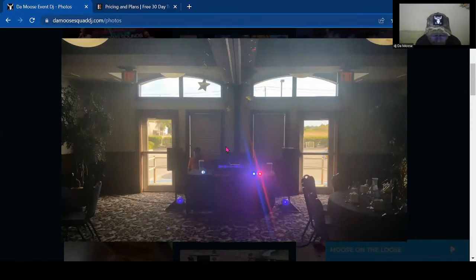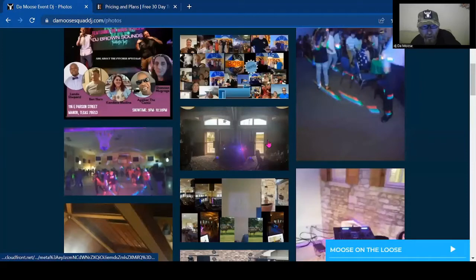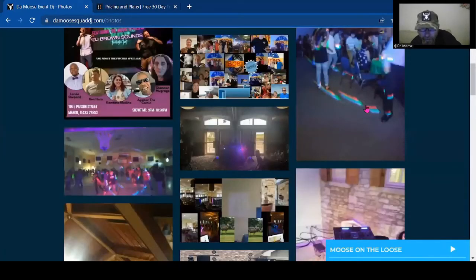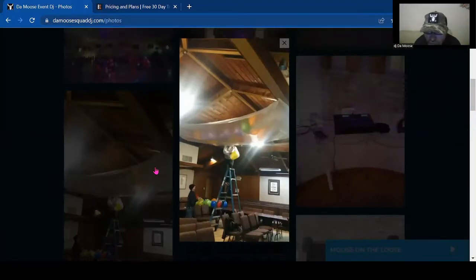But these speaker stands are made for me. My buddy made them for me. So this was an old event, and I have the old lights there. And then this is a reunion that I did. This was the club that I belonged to. We did a New Year's Eve party. And what we did was we took that tape and we put some rope on that tape. And what I was going to do is take that piece of rope on that tape and drop the balloons down at New Year's Eve and have a balloon drop, which actually worked pretty well.